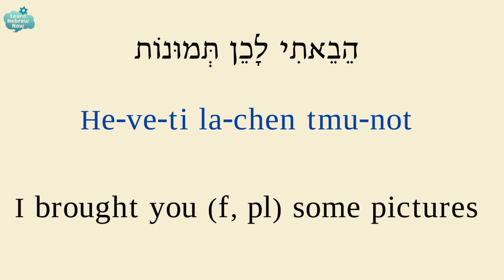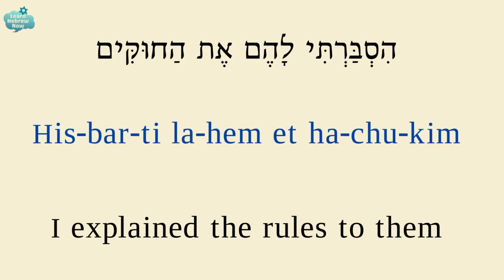הבאתי, I brought, לכן, to you, תמונות, pictures. To say, I explained the rules to them when speaking about males, say הסברתי להם את החוקים. הסברתי, I explained, להם, to them, את החוקים, the rules.